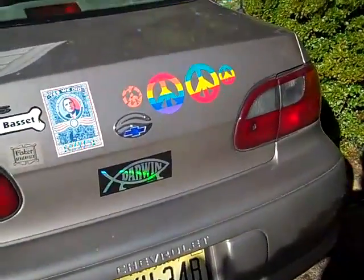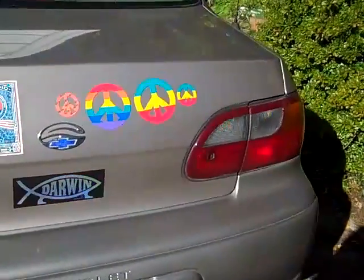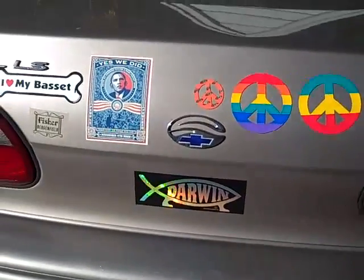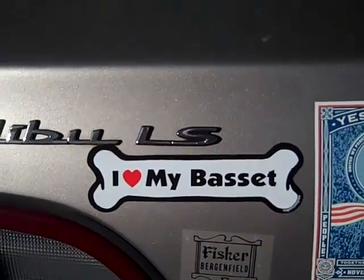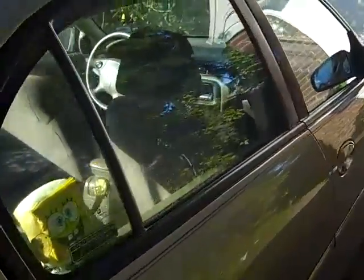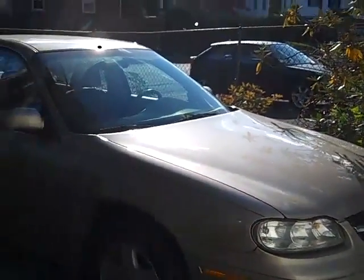This is the back of my car. I have many stickers and magnets on the car. I have peace signs and other stickers. A sign says, "I love my Basset." That's my dog. My dog is a Basset Hound, and that is for her. That's the back of my car. Come around the side of my car. This is my garage. That's my car.